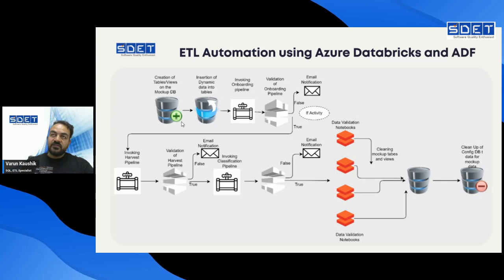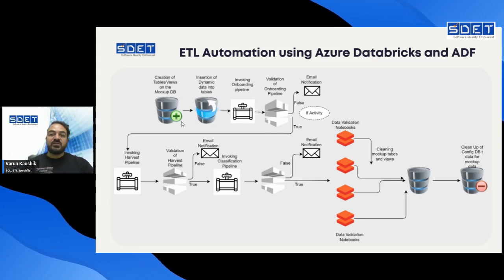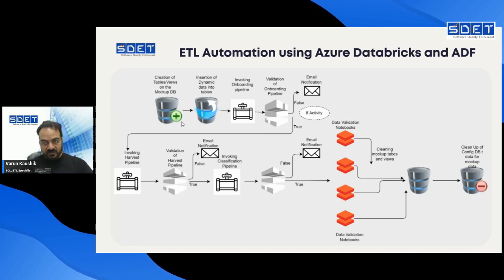After the harvest layer, they move the data from one blob storage location to the next, which is the classification layer, where they were doing some transformations. After the classification layer, the final layer was the measurement layer. So what we did, we created our own ADF pipeline.